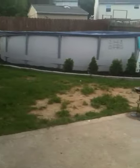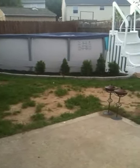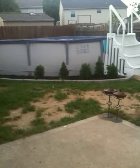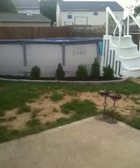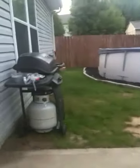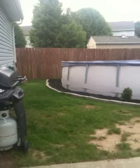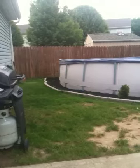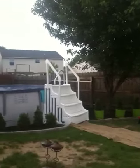There used to be a bush there, and our grass never came back. Not only that, but when we dug out for the pool, some dirt got thrown up on there. But anyways, this is my grill. Got a damn robin over there tearing up my mulch. Had a butcher on my tree. Of course, I got to butcher some more.